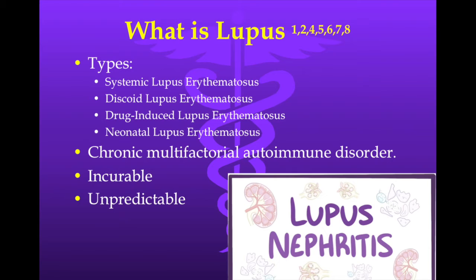Systemic lupus, or SLE, is commonly just called lupus. Lupus is a chronic autoimmune disorder characterized by periods of flares or exacerbations and remission. This disorder is incurable and is also unpredictable. It can affect each individual differently, ranging from mild to severe, involving multiple organs in the body. Lupus is associated with increased mortality, increased comorbidity, and lower health-related quality of life. This can affect any part of the body: musculoskeletal system, skin, kidney, cardiac cells, and nervous system.